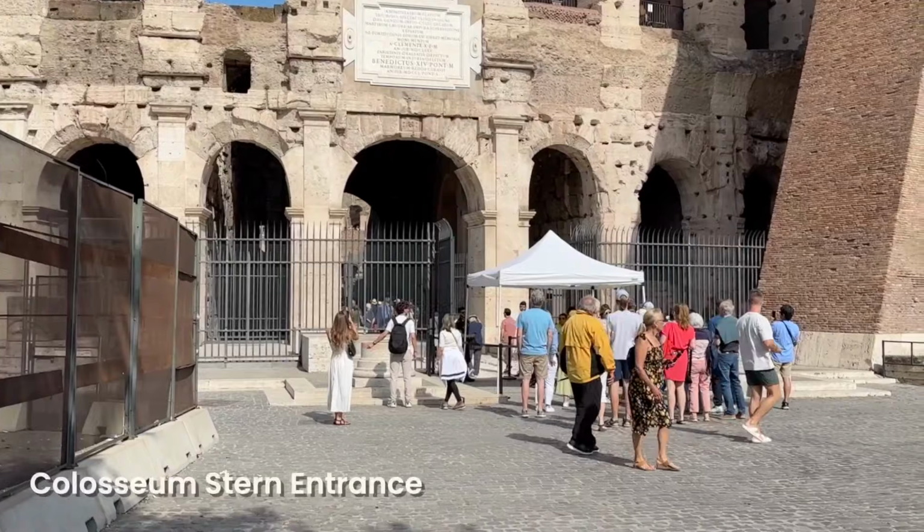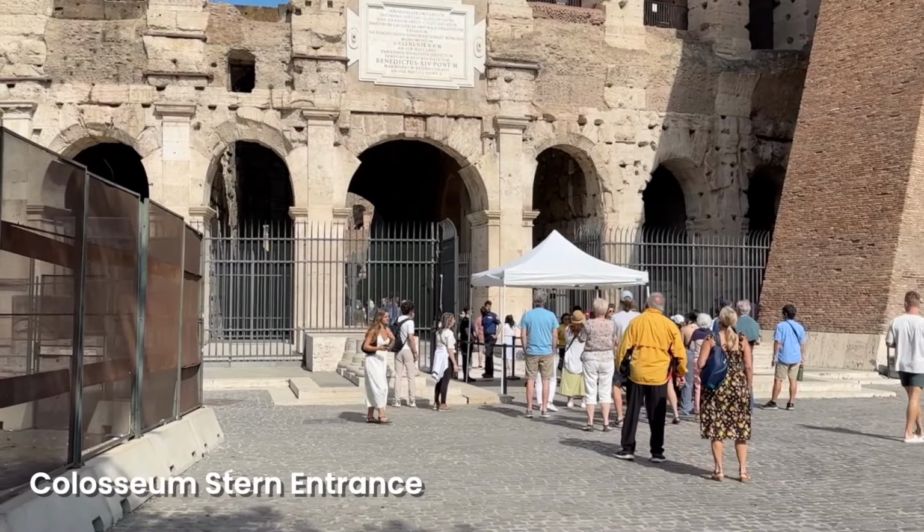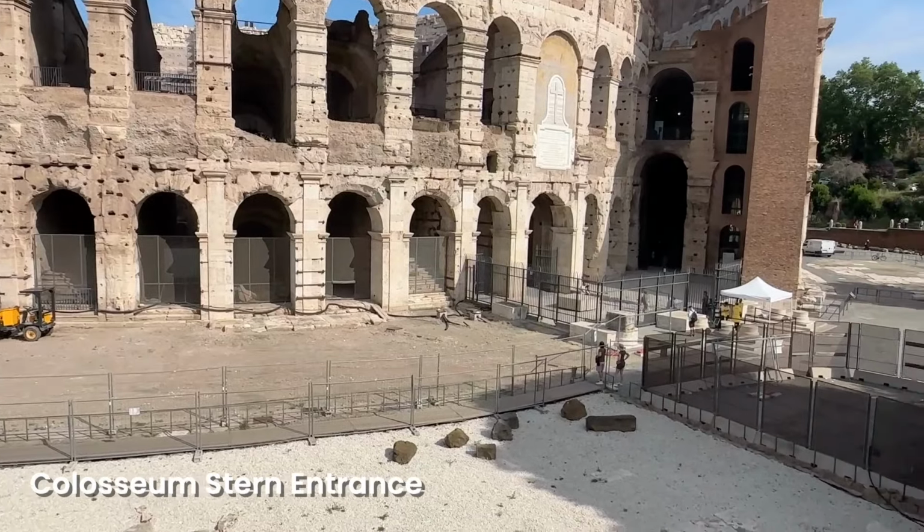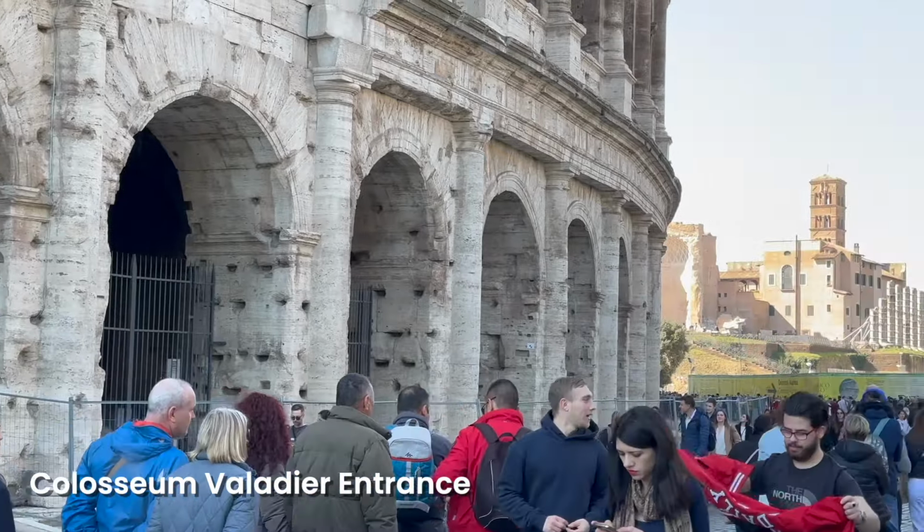Another reason that this is such a cool ticket is that we get to go in through the Stern Gate. As you can see behind me, the Stern Gate is only being used at the moment for this visit, and so there's hardly anybody here. On the other side of the Colosseum, you have the main entrances, the Gladiators Gates, and those entrances typically have a lot of people milling around, lines, crowds. It's a little bit confusing, but the Stern Gate, it's pretty quiet.